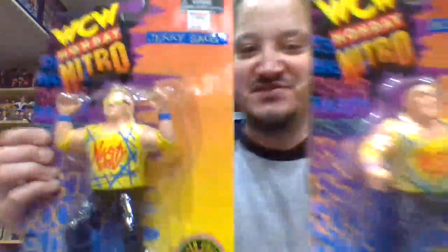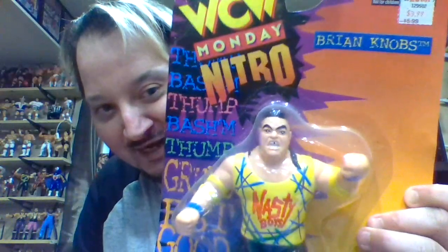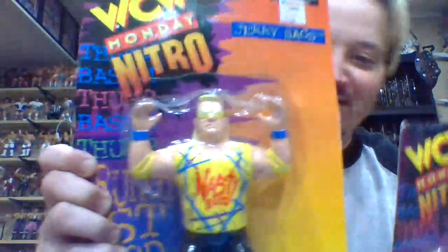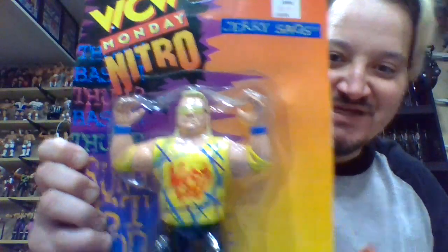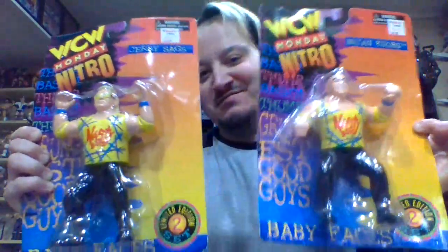Back card, no different. And I do not have Brian Knobbs, for whatever reason. But then you come to Series 4 with baby faces, and they move them to yellow. You'll notice on here Jerry Sags with a Brian Knobbs name tag, and Brian Knobbs with a Jerry Sags nameplate at the top. So these nameplates, or error cards, are very common, but I don't know if that necessarily makes them more valuable, but still, it's nice to have as a collector.